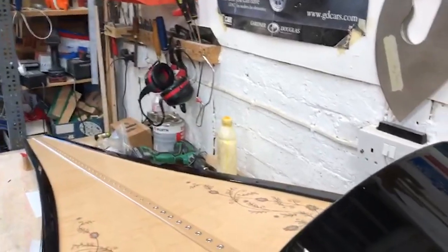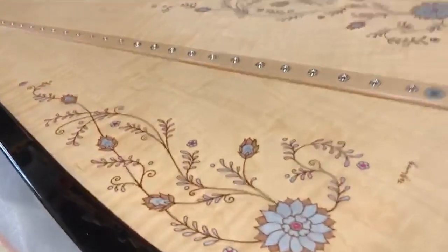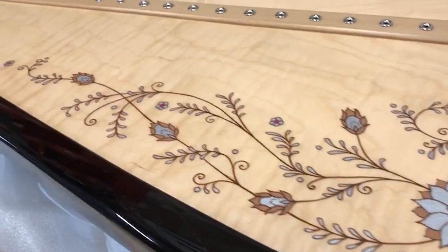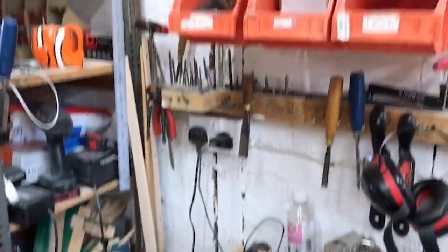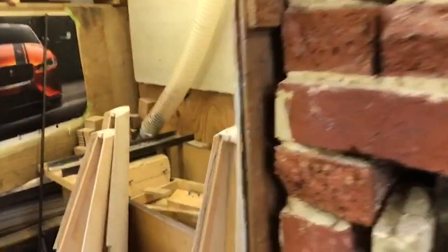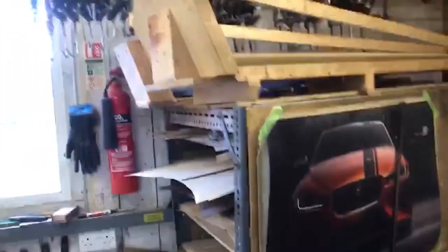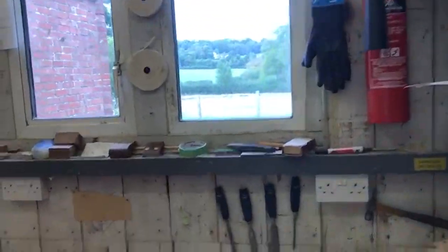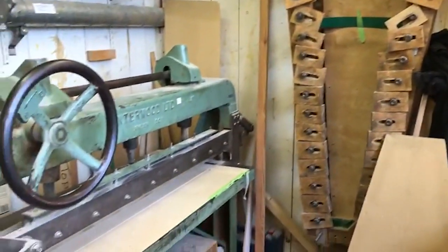And into the workshop itself, and here's the harp going through final checks, ready to put this one together. This is a 47 string extended soundboard pedal harp. That's going to be an electroacoustic harp as well, that one. We have lots of jigs and tools and patterns and all sorts of things that are utterly invaluable to us, but probably pretty useless to anybody else doing something different other than harp making.